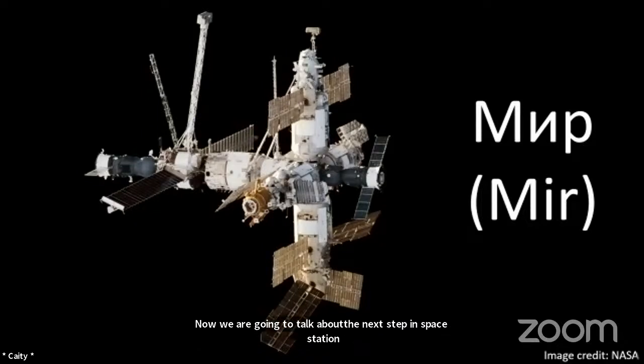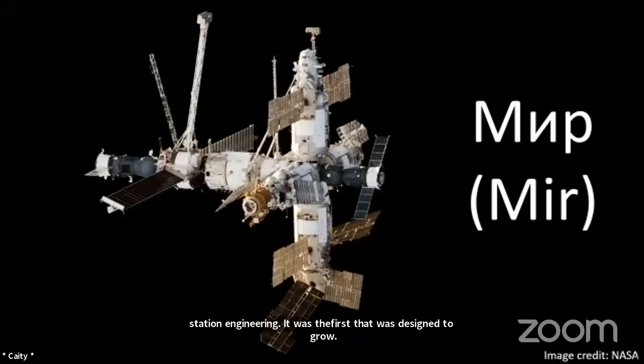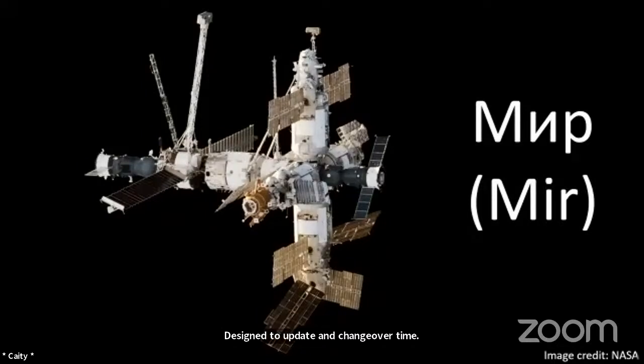This space station was really a big step forward in terms of space station engineering. It was the first space station that was designed to grow. First totally modular space station designed to grow, designed to update, designed to change over time. It set records for continuous habitation in space that would not be matched until the International Space Station.